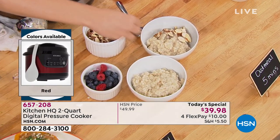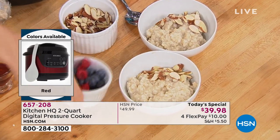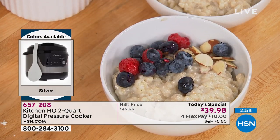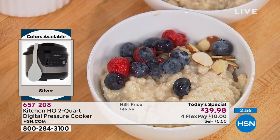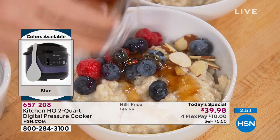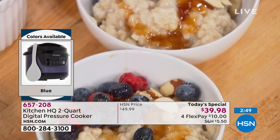For one person, for two people, for side dishes for multiple people. It is an absolute dream. And the price, when I saw the price today, I said, oh, that's so good. I want to do colors once again, you guys, because the colors are absolutely beautiful. It's probably the prettiest pressure cooker I've ever presented at HSN.